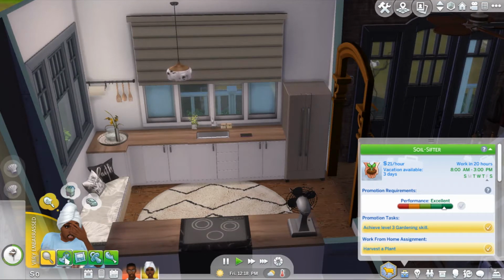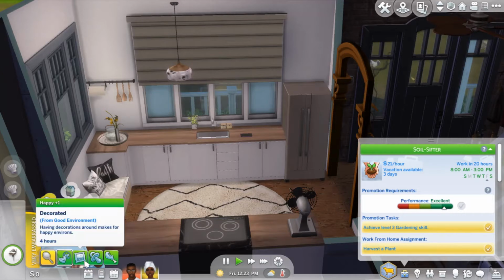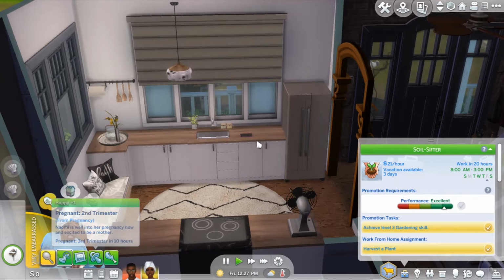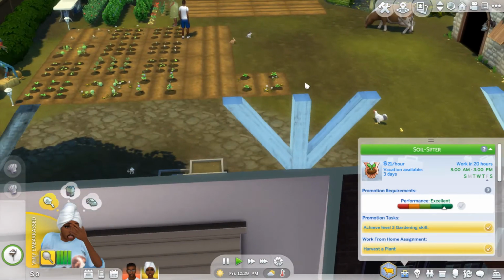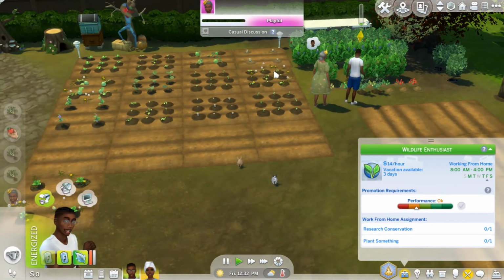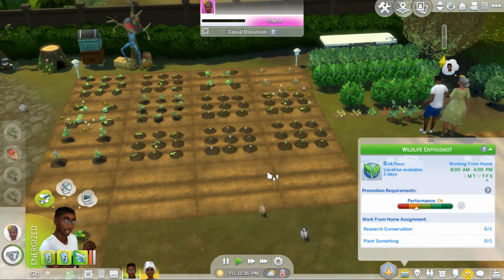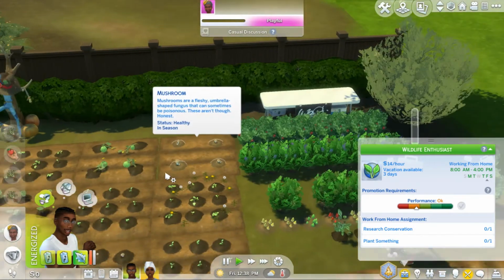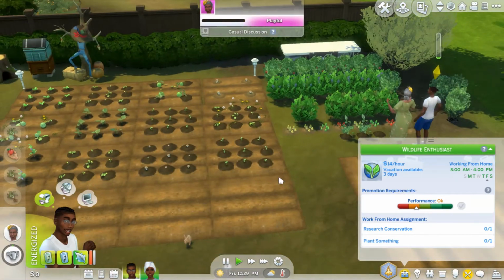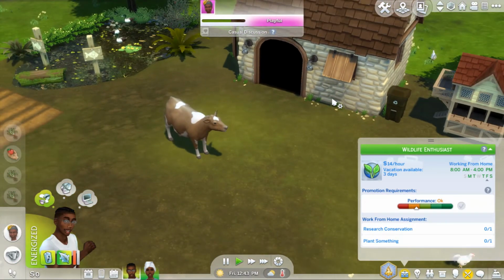Let's see where she's at. Oh, what's this? Not tying me down. There's nothing like the sweet smell of independence after a nice long sleep. Naomi loves waking up. She's gonna be in her 3rd trimester in 10 hours. Okay, perfect. So let her come do that. Brad, you're taking too long, my love. You still gotta read all of this. They kind of woke up late after the baby shower, guys, so give me some time.